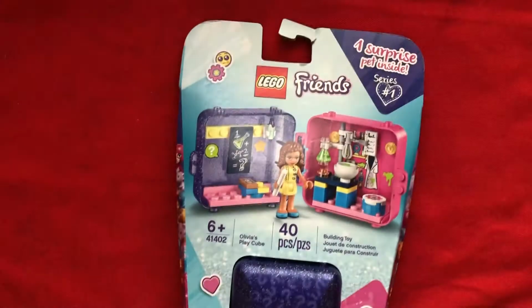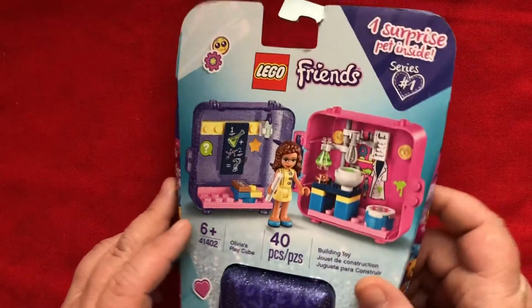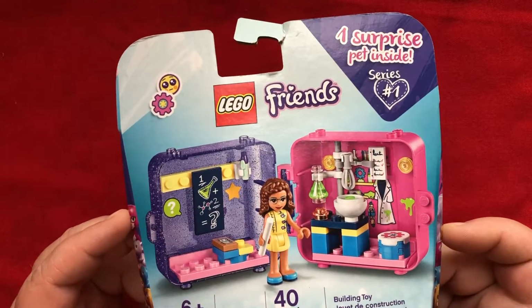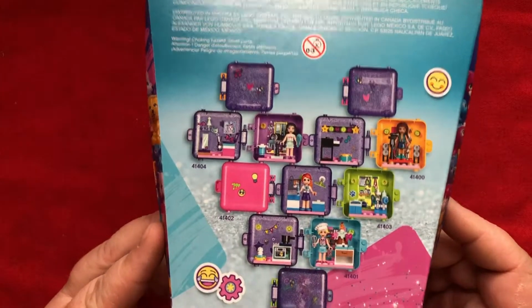So I was walking around the toy aisle, as adults usually do, and I came across this. This is a Lego mystery box from their Friends series. On the cover it shows what appears to be a chemistry lab, and that's what really drew my eye because I'm a chemist. But you have all these different ones that you can get.